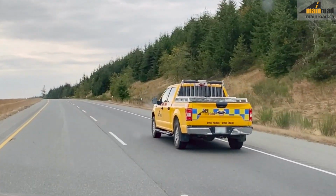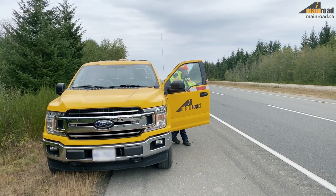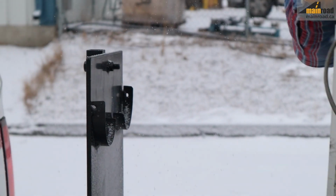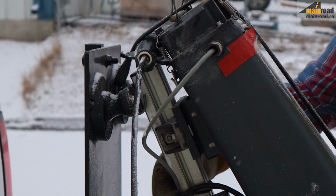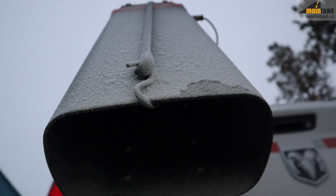These crews are constantly monitoring weather forecasts as well as our weather sensors, and we're patrolling in real time around the area. We have Marwis units on our trucks, which are mobile weather information units that we can use to monitor the freezing temperature of the road, the temperature of the road and the air, and other factors.